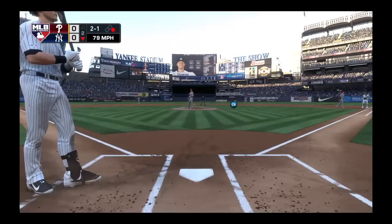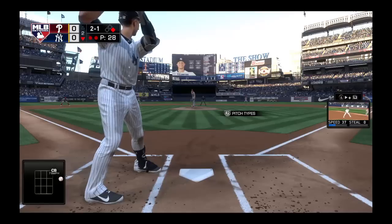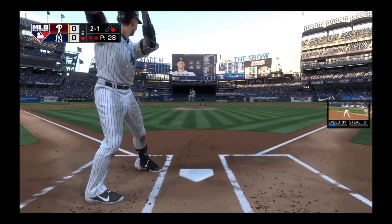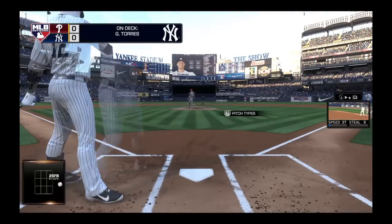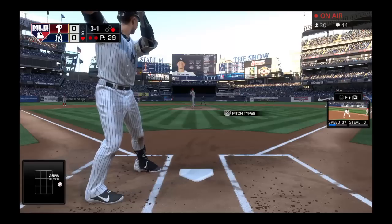No offer on that one. 2 balls and a strike. This one's outside, quite a bit off the plate that time. Bottom of the 2nd here with no score.